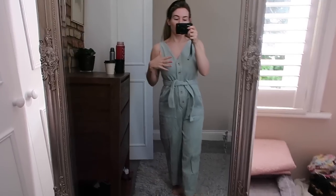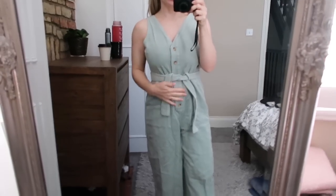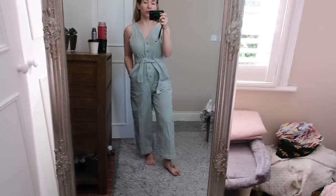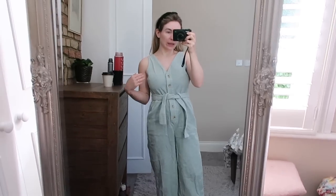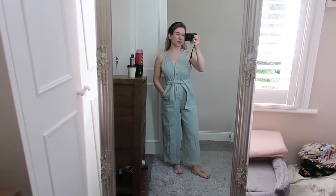I would love some advice on this. This is a mint green cord jumpsuit, petite, so it fits perfectly. It's so comfortable. It has pockets, got a belt, but I just never wear it, so I would love to know what you think. I have worn it in the past with a top on top and a top underneath, but yeah, I don't think it's that flattering. I think it kind of bulks me out a bit.